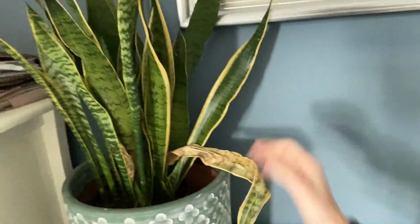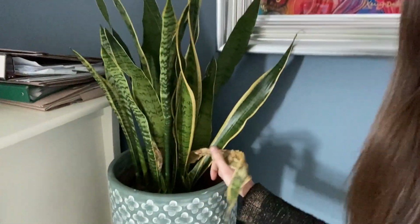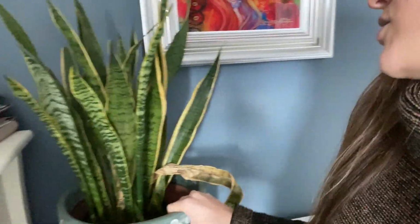He needs some attention. When I originally bought this, it was showing signs of losing that leaf. Essentially, he was going to lose that, and I always knew that, but I tried to pull it and it didn't come off, so I need to just get my scissors. And there's also another one down here as well. So I need to give this plant some love. I also have another plant down here.